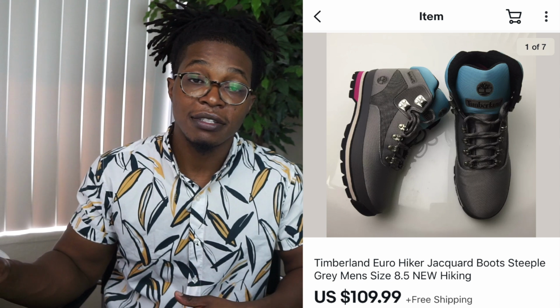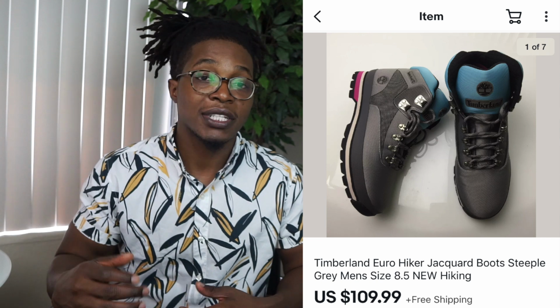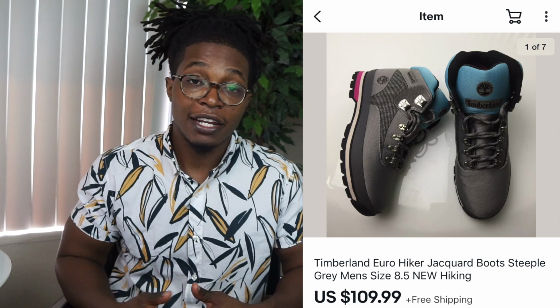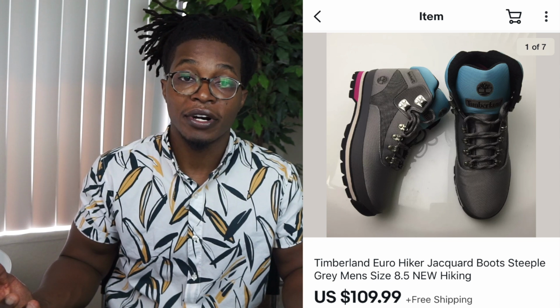At first I actually thought these boots were for women, mainly because of the colorway. They had some pink and some blue, but once I looked at the tag and the tag said men's, I made sure I just listed it as such, and it sold really quickly. And so far I think I picked up maybe 5 or 6 of these, and 3 of them already sold. So we still have a couple in the inventory, but overall these Timberland Euro hikers have been selling really well for me.